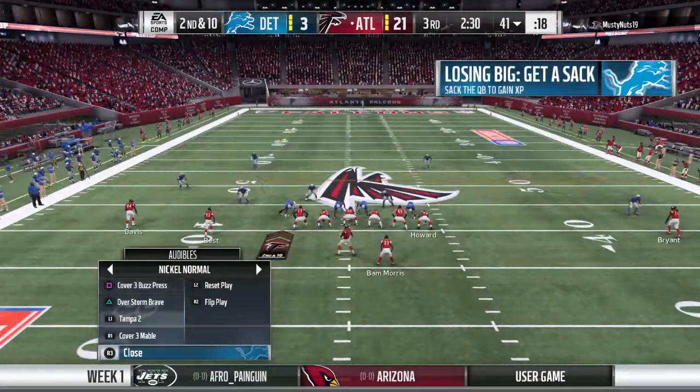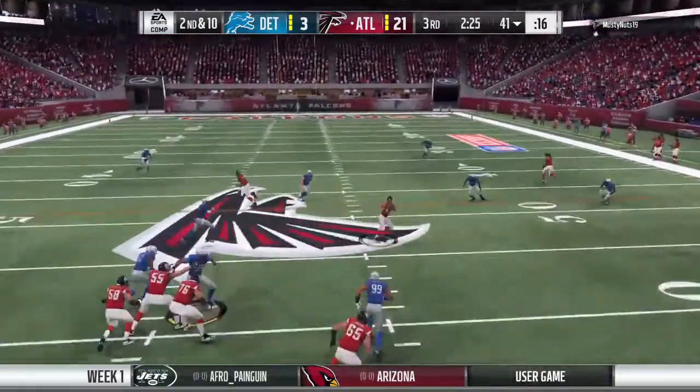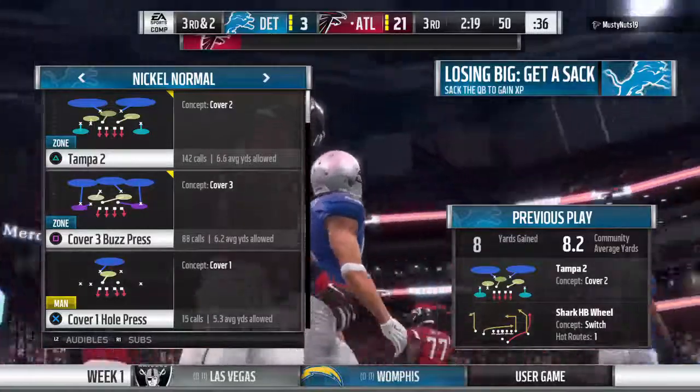Yeah, and how about the range, too? Coming from the outside part of the play, moving his way into the inside and making that play happen. No gain for the offense, big play for the defense. 8 yards on the completion, but now they face third down.